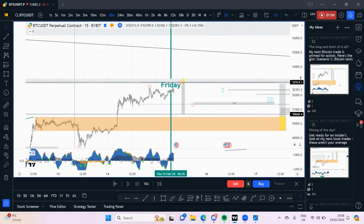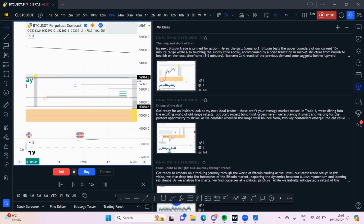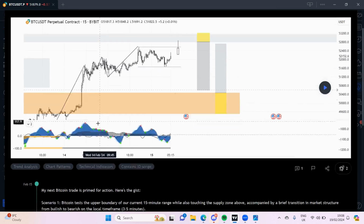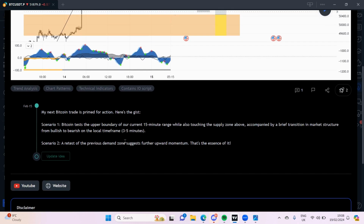Okay, I've just used the bar replay tool to rewind back to Friday. And what were we looking at? Well, over here, this said, my next Bitcoin trade would be a touch of our supply zone, accompanied with a brief transition in market structure from bullish to bearish on a local time frame from between the 3 minutes and the 5 minutes. Okay, that will be trade number one, scenario number one.